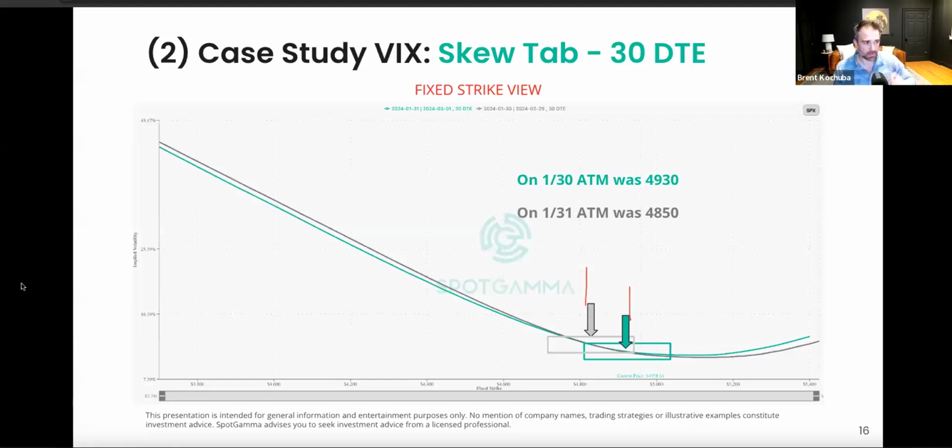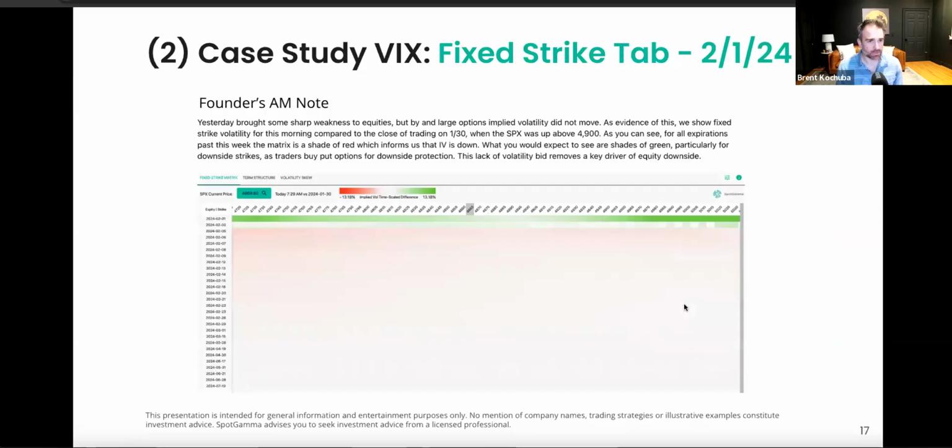So it gives the impression of, hey, implied vol is increasing, everybody, because these indexified measures are showing higher implied vol. But when you break things down on a fixed strike basis, that may not be what is actually happening. And so the key takeaway here is that, yes, the indexes show higher implied vol because they're getting a higher implied vol input, but on a fixed strike basis, we're not seeing a shift of implied vol higher. In fact, this is what we wrote in our founder's note on 2/1.